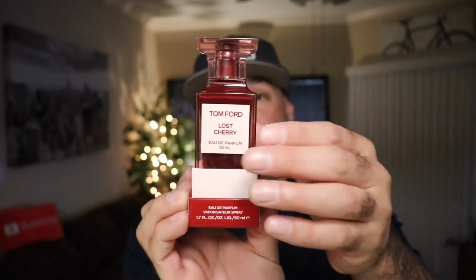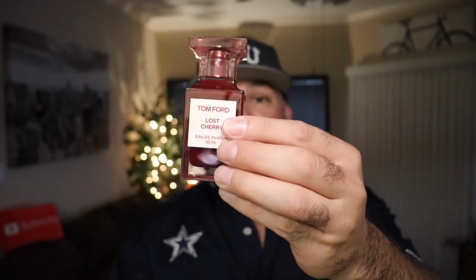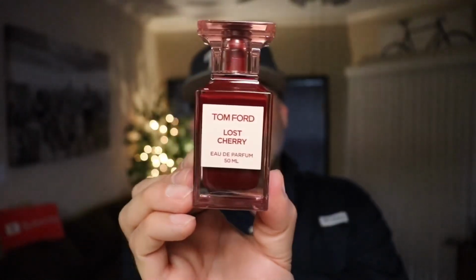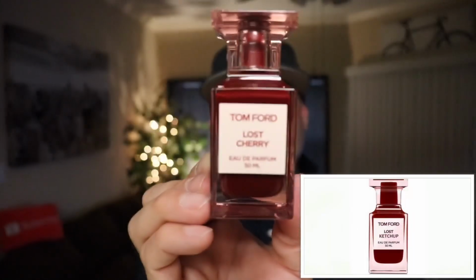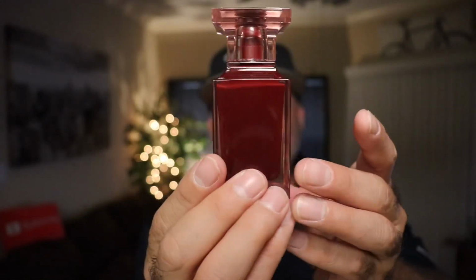Go ahead and show you guys the bottle as well. Actually, if you guys went to my Instagram page, I made fun of the bottle because I said it was called Lost Ketchup, I believe. So here's the bottle. It does look kind of like a bottle of ketchup, but it's very cool looking.